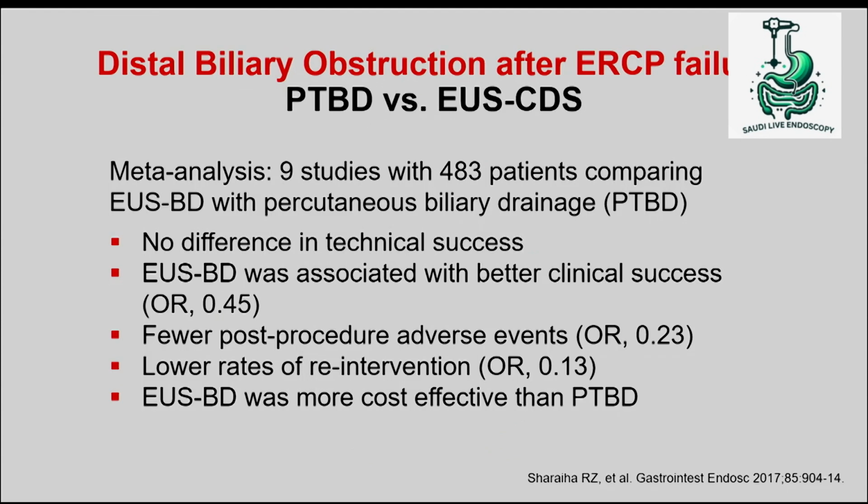So let's start with ERCP failure. This is a meta-analysis. There are not many studies comparing EUS and percutaneous drainage, and mostly it's because the interventional radiologists do things in a completely different way, so the studies are heterogeneous. There is a very small randomized trial with 15 patients per arm, so with no meaning.